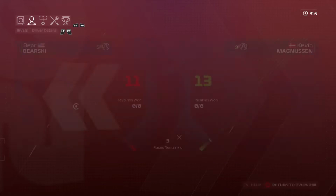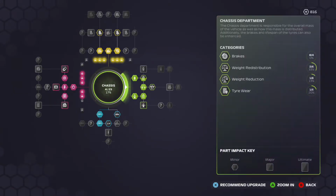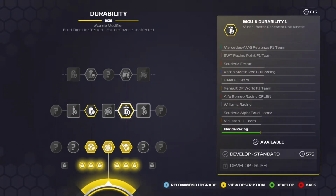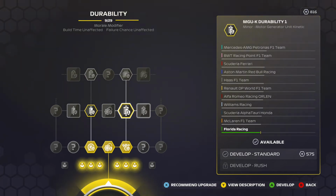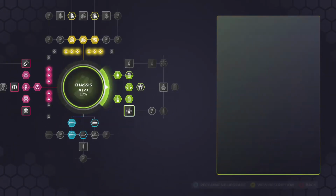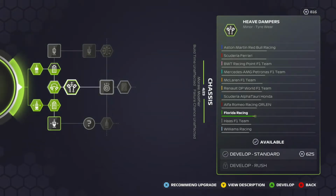Also, I need to look at our R&D, see if we can get anything moving in here. Let's see what this is. We got the MGU-K durability, we got motor generator unit heat. Alrighty. And this is heave dampers. Okay, so there we go.